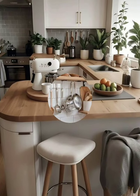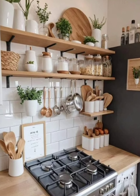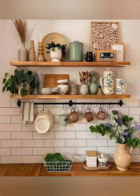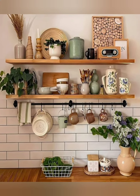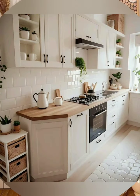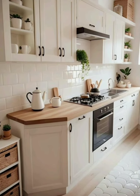Pantry. Include a pantry or a storage closet for storing bulk items and less frequently used appliances. Vertical space. Use wall mounted shelves or racks for storing items like spices, oils and cookbooks.